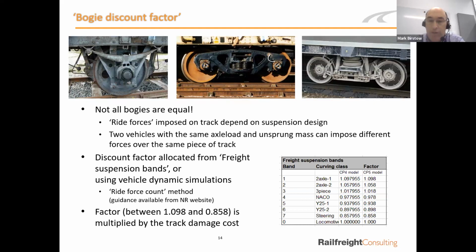That's quite commonly used by people with more modern bogies who want to exploit as far as possible the improvements in ride that you get with more modern bogies. But if not, users can just pick the closest one in the table there. Mark, we'll crack on a bit, shall we? Next one.